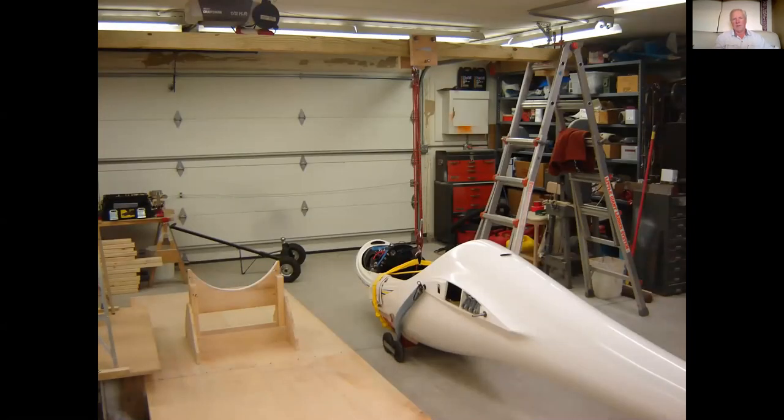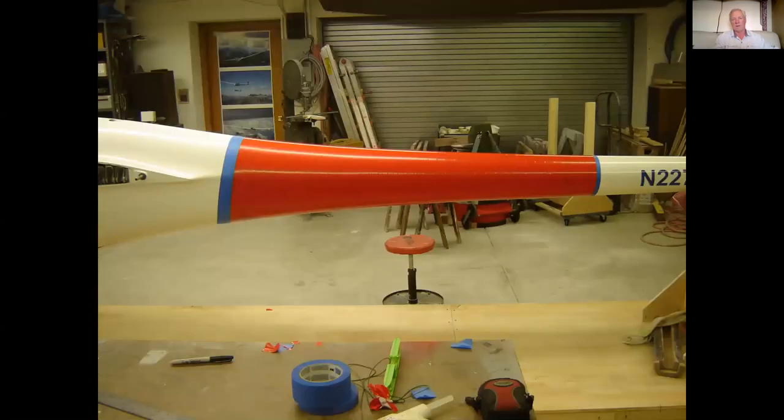So in my basement, how do I get to handle these airplanes? It's fairly heavy and you certainly don't want to drop anything. So I had two ladders with an I-beam and a pulley system and a track and dolly so I can basically lift up the fuselages and drop them into the saddles.